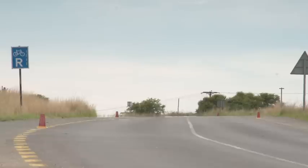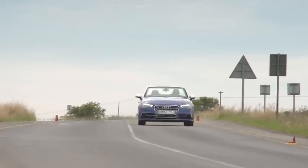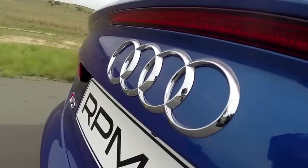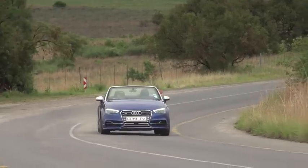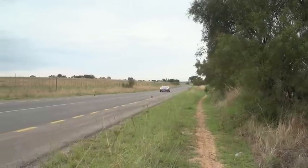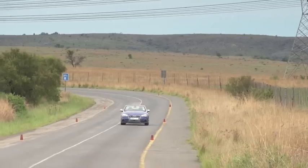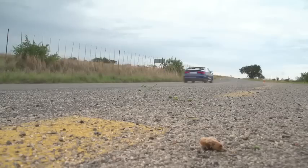It certainly feels lithe and wieldy, with a cavalier character that encourages spirited driving. Vitally, the brakes match the urge for power, hauling the car down from high speed without complaint. For all its glamour child image, the Audi S3 Cabriolet is no slouch when it comes to straight line performance. A power to weight ratio of 124 kilowatts per ton means that this car does the 0 to 100 kilometer an hour acceleration test in 5.3 seconds, top speed limited to 250 kilometers an hour.